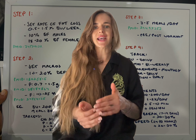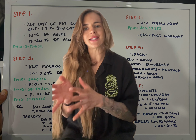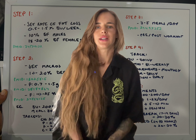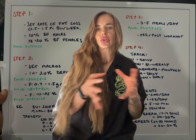If you're trying to retain as much muscle mass as possible, then fasting is not going to be ideal. Yes, it can be a useful tool in maintaining a deficit, but it can make retaining muscle mass less possible. So instead of fasting, we're going to add more volume through vegetables and fruits, so micronutrient dense, low caloric foods.